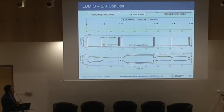This plot shows the station keeping planning for LUMIO. Three station keeping maneuvers are planned every engineering orbit, and 24 hours before the station-keeping maneuver execution, we need high accuracy in orbit determination. No station-keeping maneuver is planned during the science orbit, and again, three station-keeping maneuvers are planned during the engineering orbit.